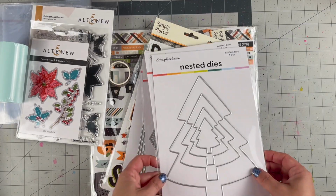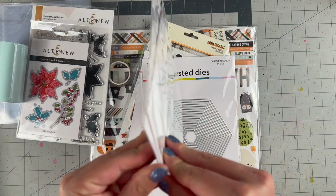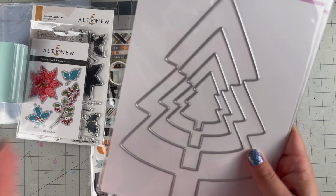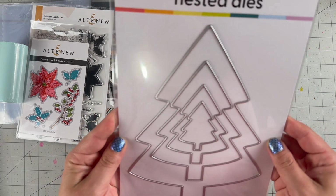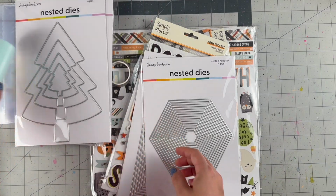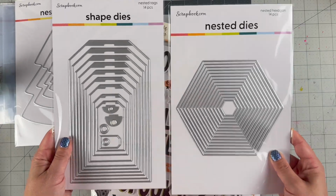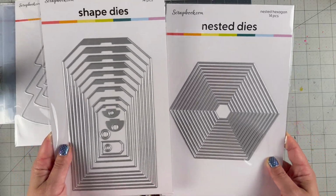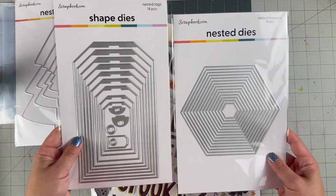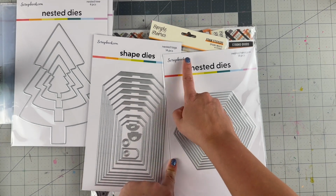And then I also picked up this one, which they accidentally sent me two of. It was stuck together, almost like sticky glue in there, and when I peeled them apart, they were stuck. So I accidentally got two of the Christmas tree nested dies. Thought that could be fun in my December Daily arsenal. And then I really made the purchase because I've always wanted these two sets, especially the hexagon and the tags. And when it was scrapbook.com during that sale, these were anything scrapbook.com brand.